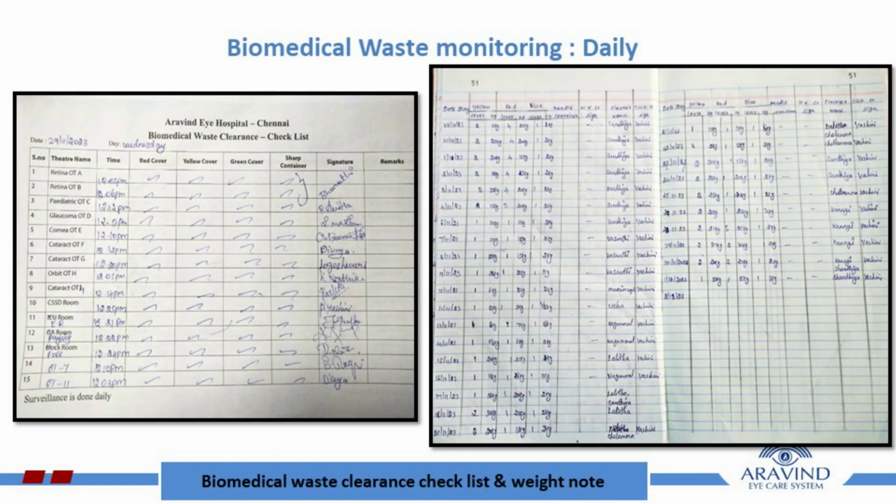Every day the CSSD sister monitors whether the biomedical waste has been properly segregated in every OT, and a checklist for the same is maintained. At the end of the day, all the biomedical waste collected from all OTs is segregated, weighed, and then disposed. A note is maintained of the weight of the waste collected.